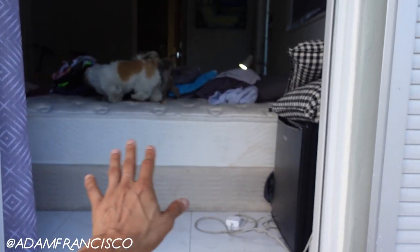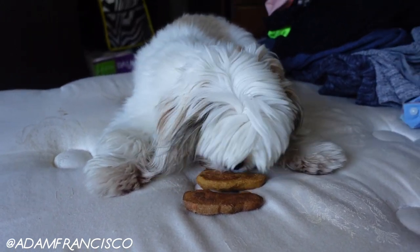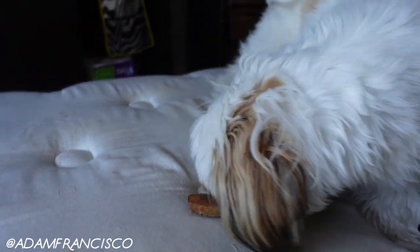So Cloud has her treat and she stole Raindrop's, which means Raindrop is not the biggest fan of these treats. And at this point, Cloud is just hoarding them.